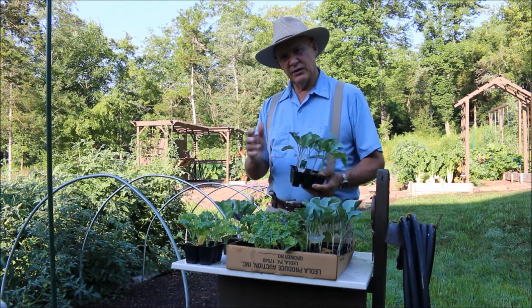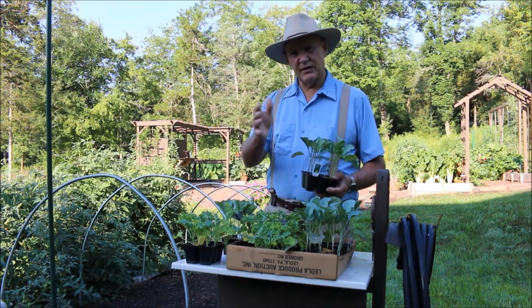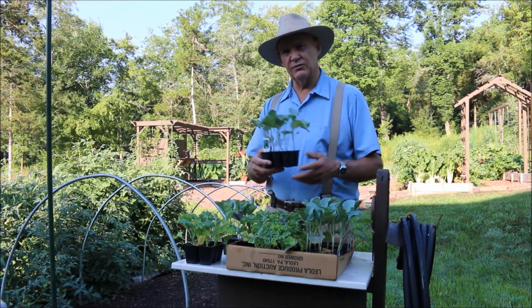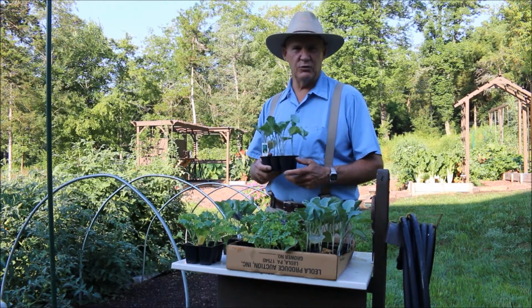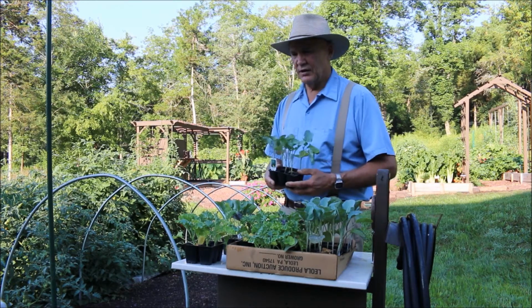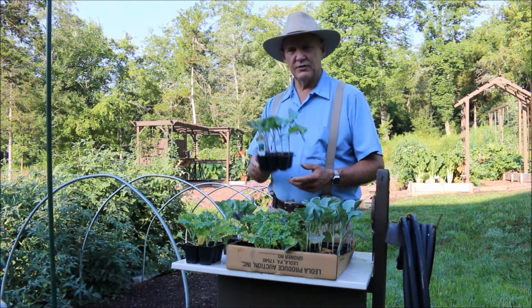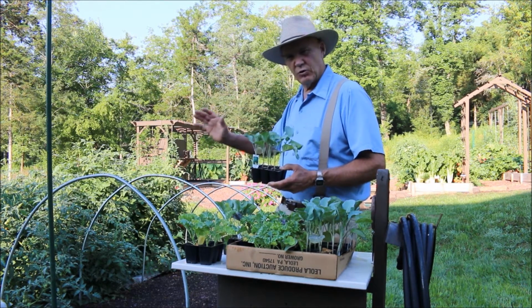So you need to take your first frost date and then back up a couple months. And if you're going to be starting these indoors by seed, you need to add another month to that as to when you would start these indoors. And so this is going to give me a good 2.5 months for these to reach maturity. Plus, being under the row covers, they're going to be more protected.